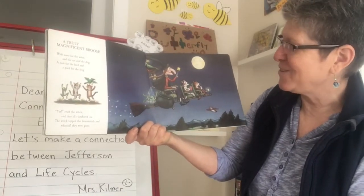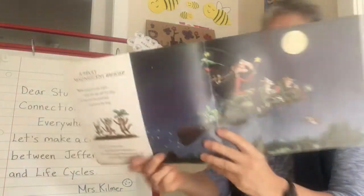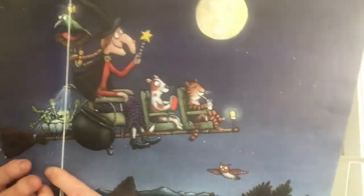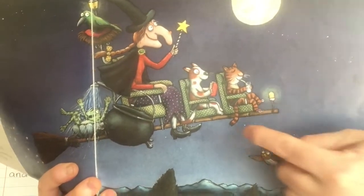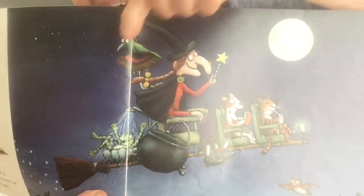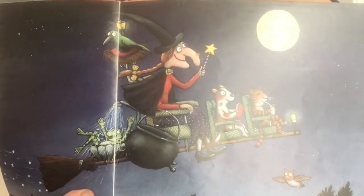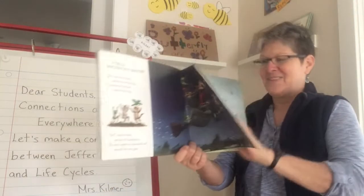And I always think it's so fun to look close up at this. It's like little seats on an airplane or something. So they're all joyfully looking at the new broom, and here we go. Look at that. There's a light on the front, nice seats for the cat and the dog. Oh, she's got a drink, he's got a book, that dog is reading. And look, there's a little nest up here for the bird, there's a little pool for the frog. And they're all happy on the broom.